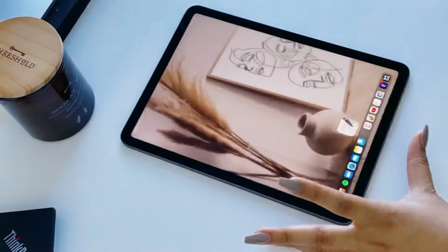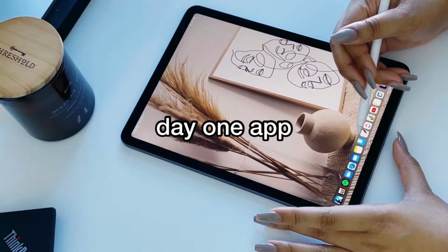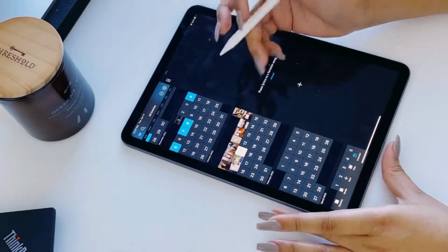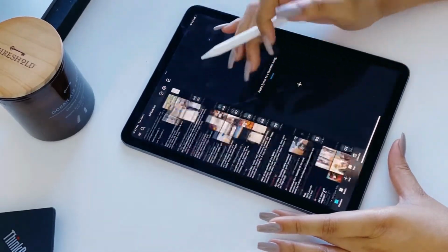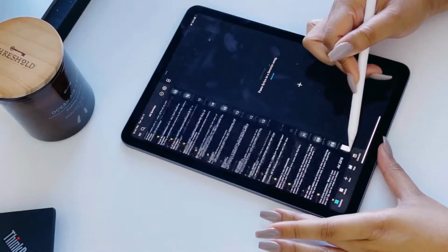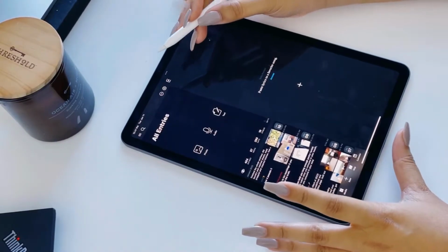So let me show you the other method that I use for journaling. It is the Day One app. This app is free to download. There is a paid version that I use just because I journal a lot, but you can get by with the free version just fine. So let me show you. Here you'll see that I've been using this journaling app, honestly, let me see, since I think 2015. Yes, since 2015. I really like it again because I don't have to worry about my journals being spread out all over the place.